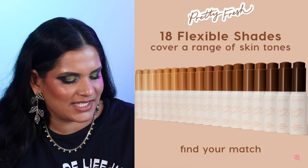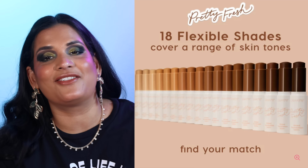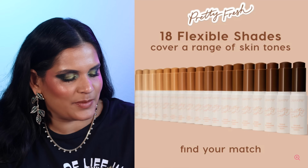But what did you guys think of that? Are you excited to try a foundation stick from ColourPop? I feel like it's been a while.